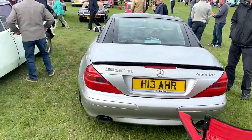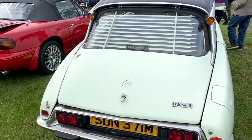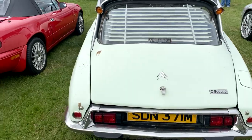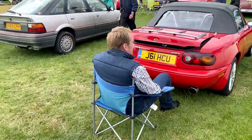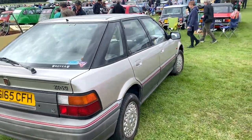Right then, part three of the York Classic Car Show at the Knavesmire. Got a Citroen DS5, lovely. Mazda MX-5. This has caught my eye. It's a Rover 216 GSI.